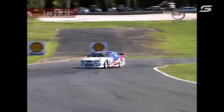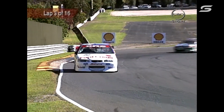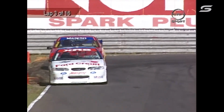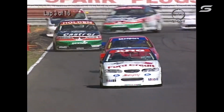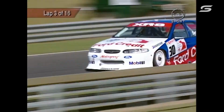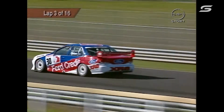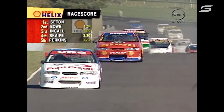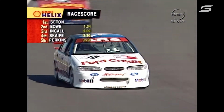Whoa, lock her up. Hang on to it, Glenn. It's unusual for Seaton, running in there very, very deep and just getting out a bit on the dirt. That's going to give John Bowe a nice little incentive. Bowe runs reasonably well here at Sandown. He won one of the races last year at this circuit, so he's sitting nicely in 2nd spot. We didn't see much of him in the opening race, but he was just lurking around in the background.